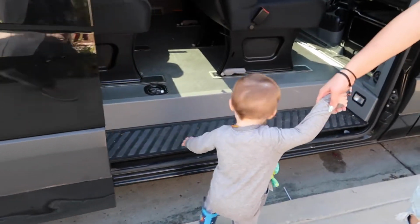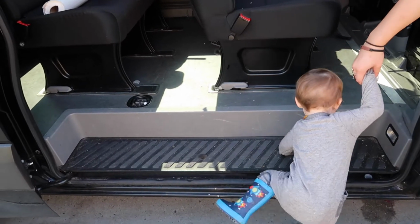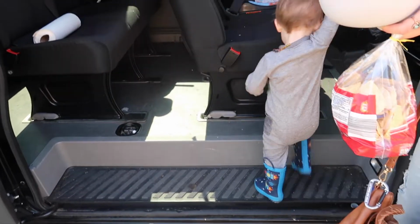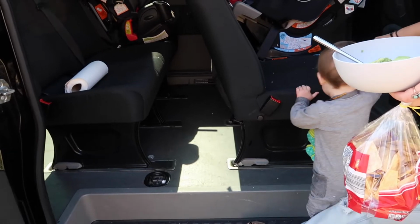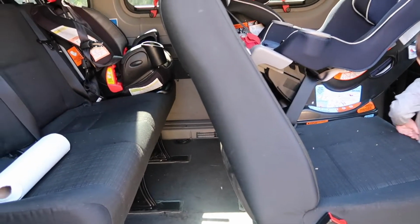Anyways, Mr. Charles is walking out to the car. He just started walking about 2 months ago, and so now his little rain boots fit him, and he just likes to do absolutely everything himself because, of course, why not? He's walking now.